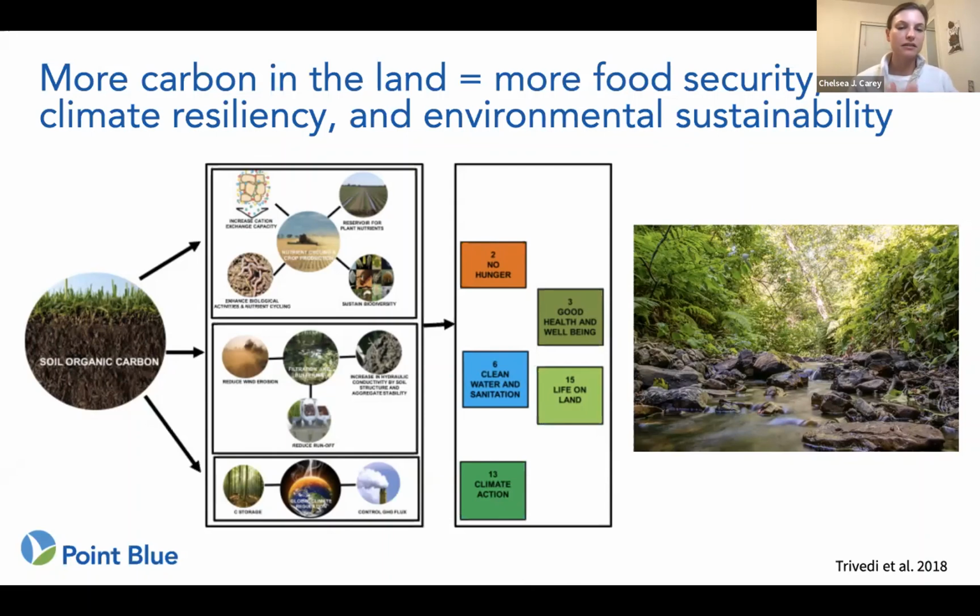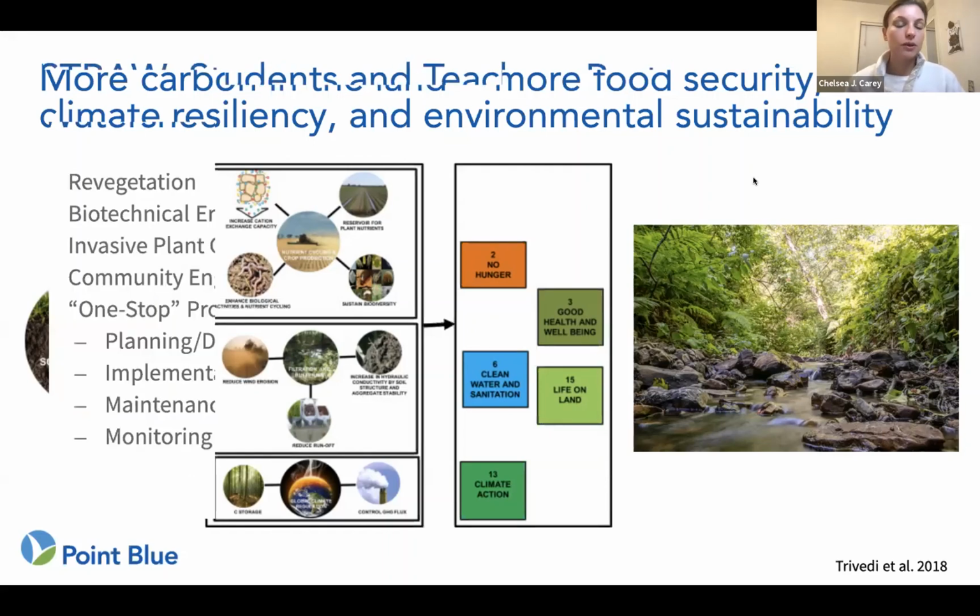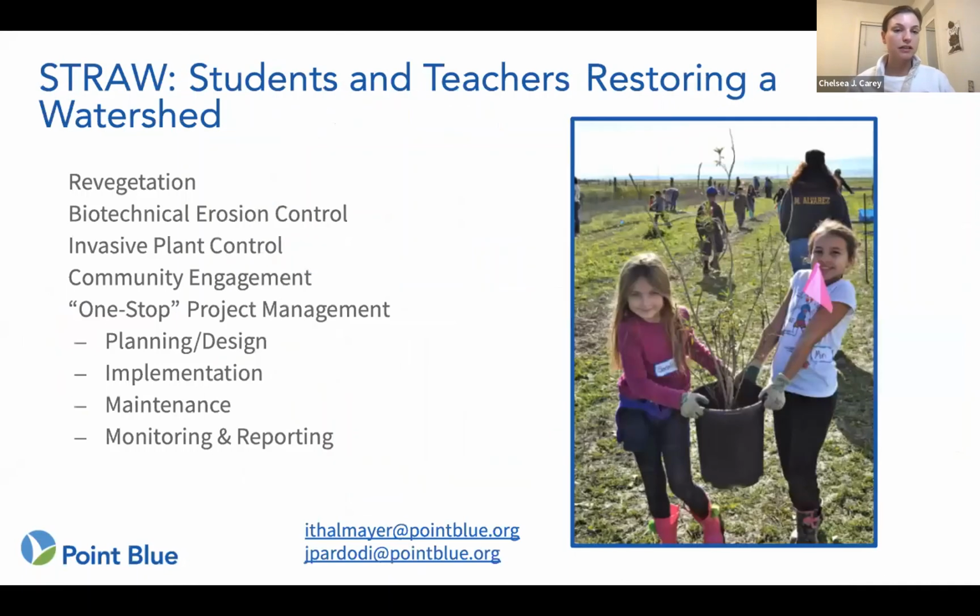And if you look on the right-hand side of this diagram, it's showing you the outcomes of stewarding soil organic matter. And these include, at the very extreme end, no hunger, good health and well-being, life on land, climate action, clean water and sanitation, really big, important buckets that, of course, are very multifaceted and nuanced, and soil organic matter, what this is trying to illustrate, does play a really central role. So if we can rebuild some of it through riparian restoration, that's a win-win in a lot of different ways, both for wildlife habitat and for soil health and climate change mitigation.